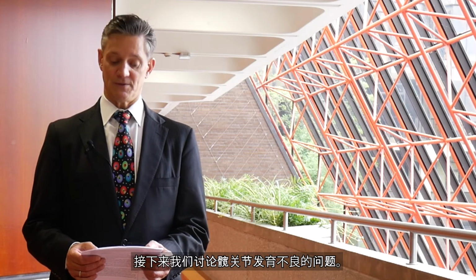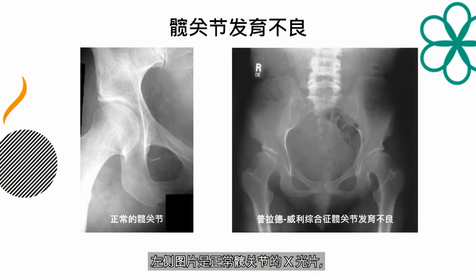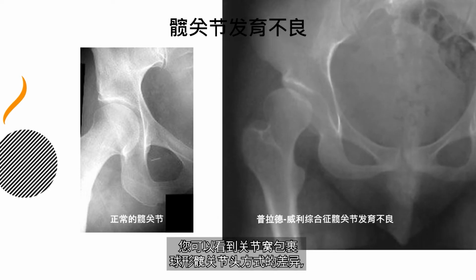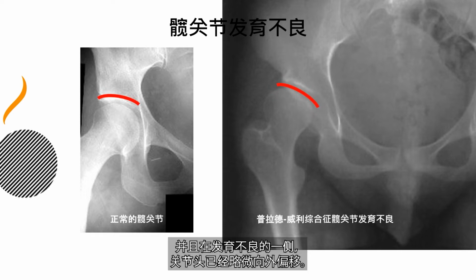Next, we'll move on to hip dysplasia. On the left is an X-ray of a typical hip, and on the right is a dysplastic hip of an adult with Prader-Willi syndrome. You can see the difference in how the socket covers the ball of the hip. And on the dysplastic side, the ball is migrated somewhat to the outside.